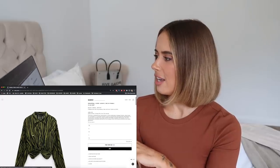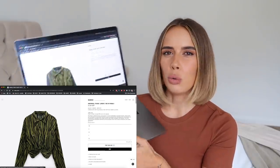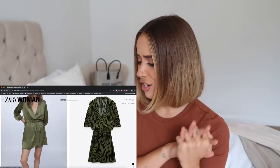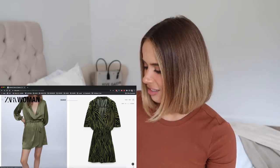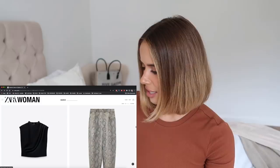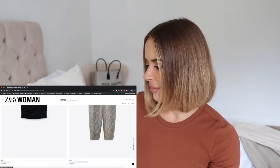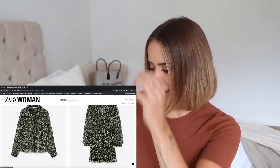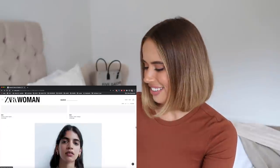Green tiger slash animal print shirt with knot. Ooh. Definitely not buying. I will not be able to rock that. Oh, it comes in a dress. I don't know which one I hate more. I would not look good in that. Snakeskin trousers. Definitely not buying. I can't. There's a lot of animal print going on right now.